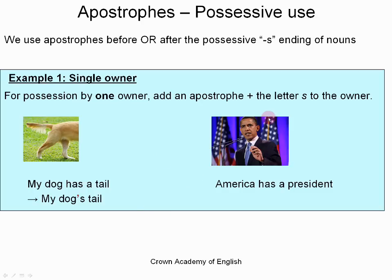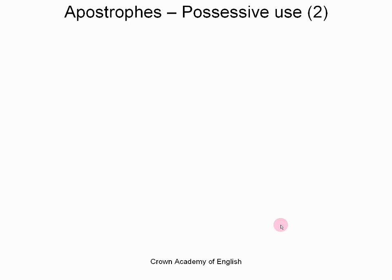Another example would be that America has a president, and so we would say America's president. So it's the president of America. America is singular, there is only one America, and so we add an apostrophe and then we add the S. Okay.